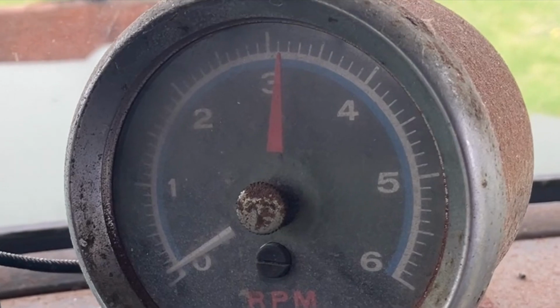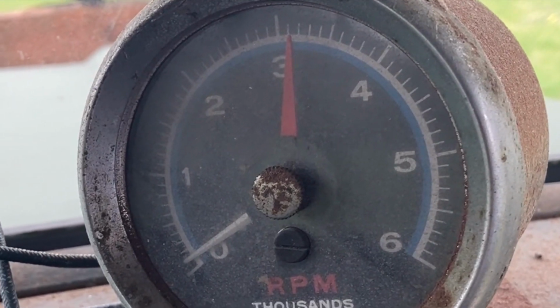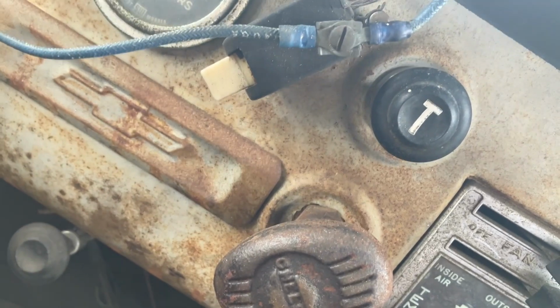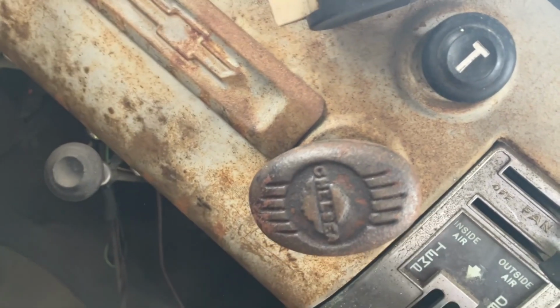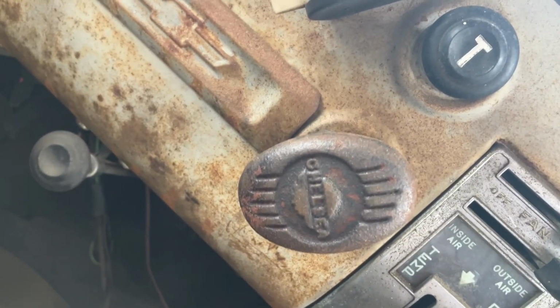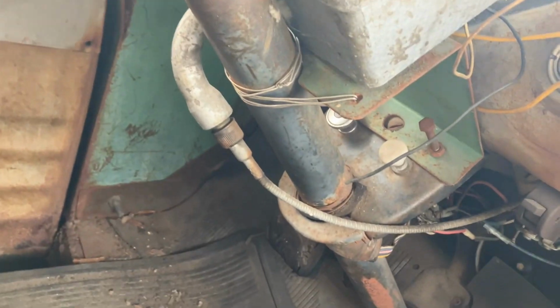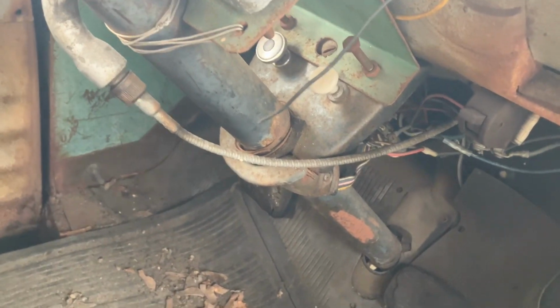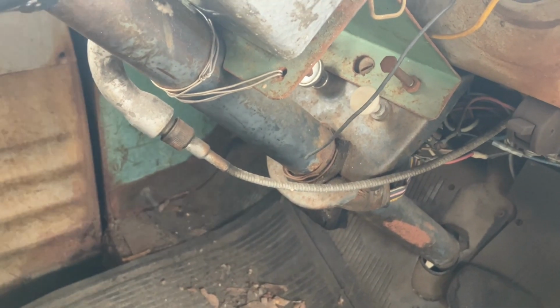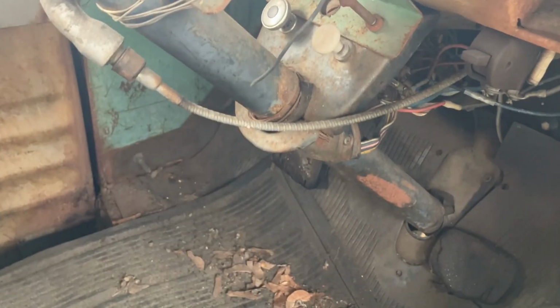The hour meter kind of blocks the miles per hour gauge, so this is an old school RPM gauge. I'm assuming that was probably added. He probably put that on. Old school Hobbs hour meter. My truck has that in it. I don't know what that is. One of you guys can tell me that. It's got the old school Chevy bow tie. The control for the plow going up and down, I would imagine. I don't know for sure.